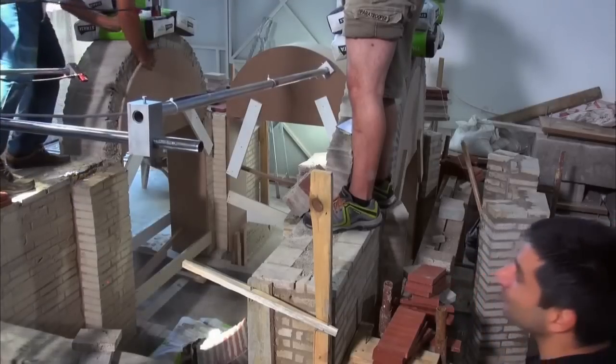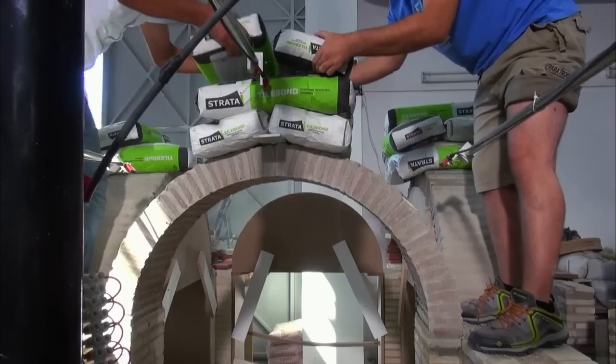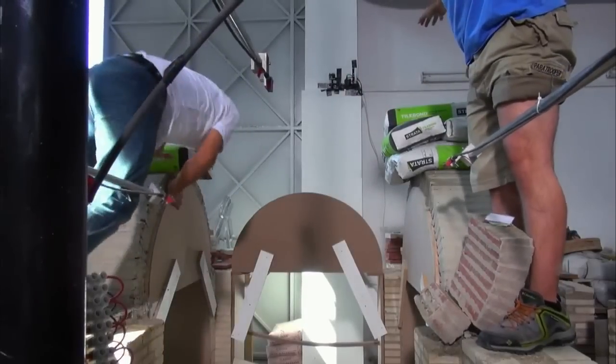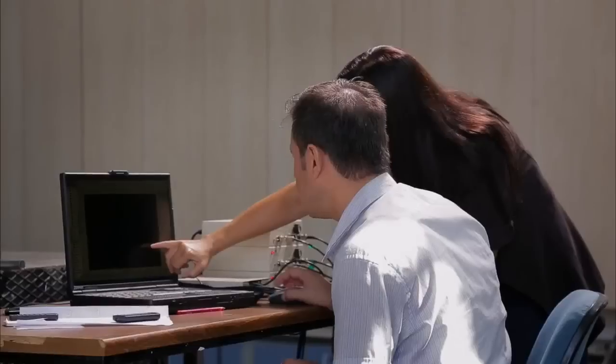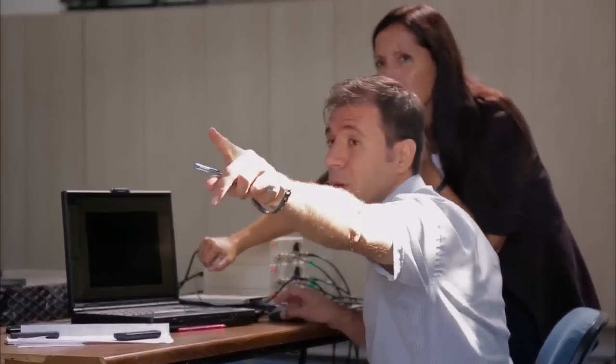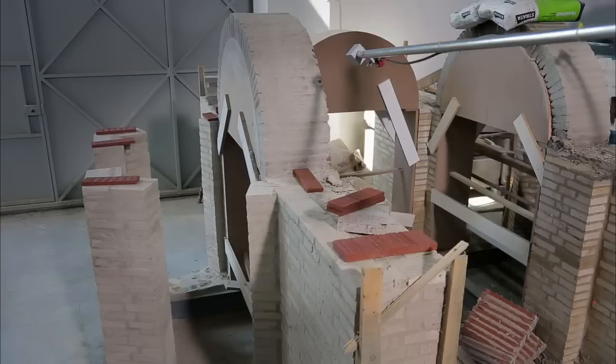It collapsed before we were expecting the collapse to take place. I think that happened because we didn't wait for the mortar to set fully. While this might seem to be a setback for the team, Chakti insists this kind of unanticipated collapse illustrates one of the main advantages of building a physical model.